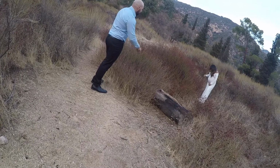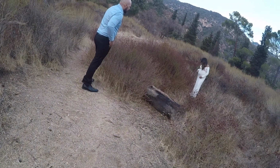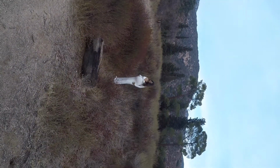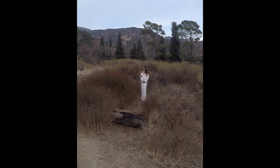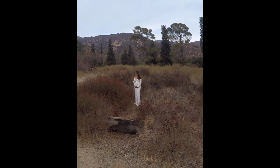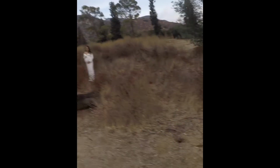But here's a good spot. There's some brush all around her, high. You can get some really good bokeh out of that. Good. Oh my gosh, these are nice. These are real nice. Look at me real quick. Perfect. You know what I'll do?